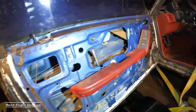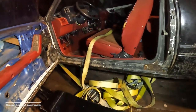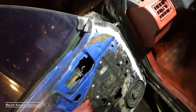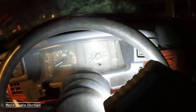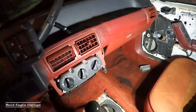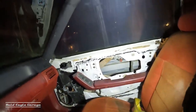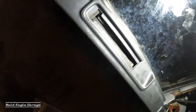All right, the door was blue at one time, then it was painted white, then it was painted black. Got red interior. Keys are in the ignition. We got either 72,000 miles or 172,000 miles. That door is originally white. We got T-tops. This looks like the handle's busted.